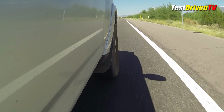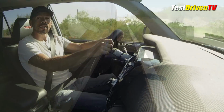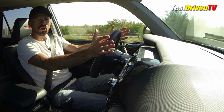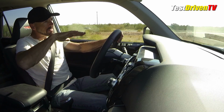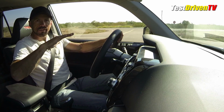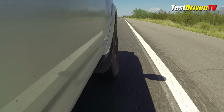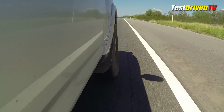Out here on the highway, where most people actually spend their lives driving around town at speed, you still know, just like with the powertrain, that you're in a big heavy truck. This is tuned for off-road driving, which means it does tend to have some roll. It does have dive and pitch when you hit the brakes and when you accelerate, but it has a nice quiet ride. Even out here at highway speed, sunroof, it's pretty quiet and it feels of quality.